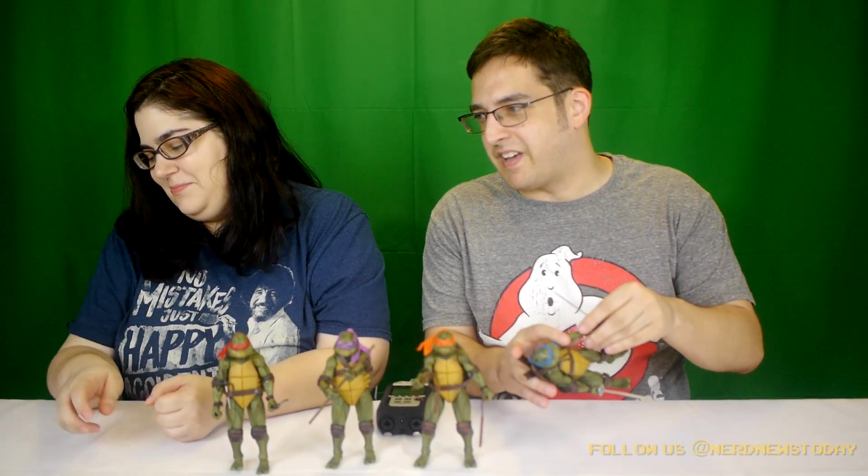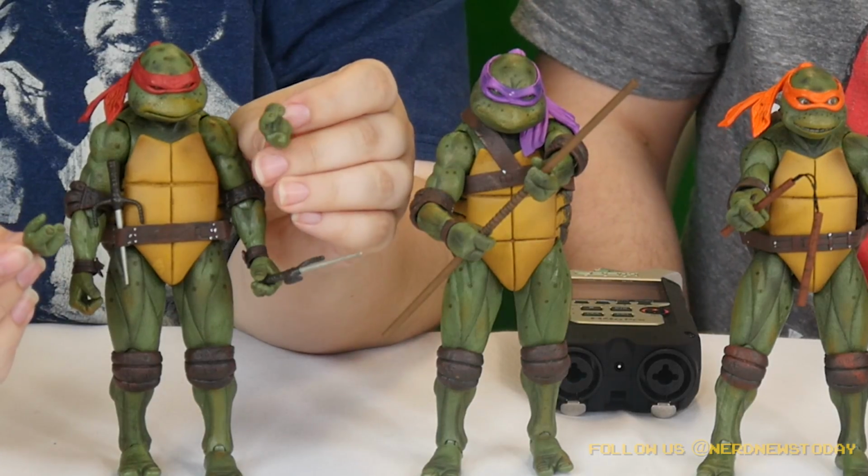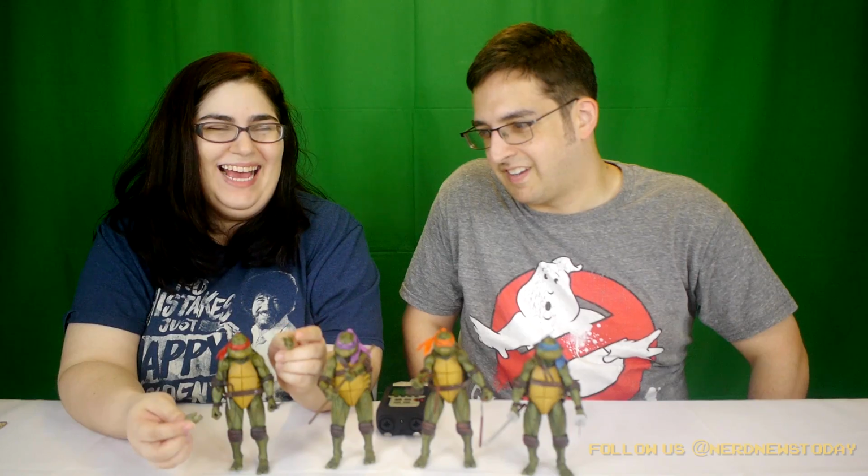Great. So they also each come with an additional set of hands, so they're a little more open. I think those are actually meant for the other accessories they come with. Yeah, I think so too. So let's show the other accessories.